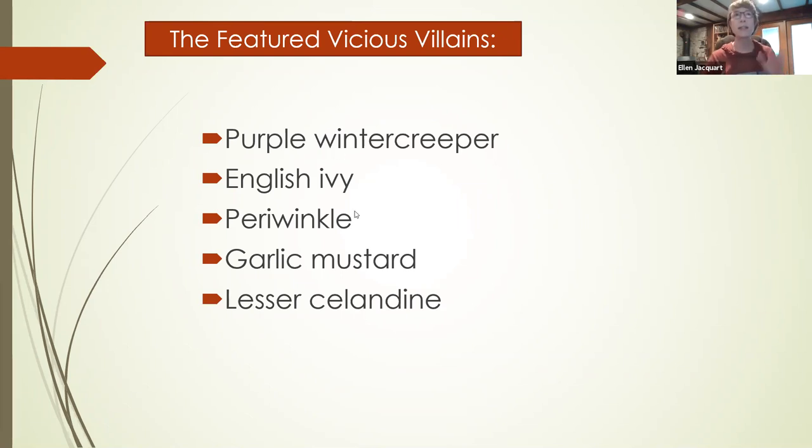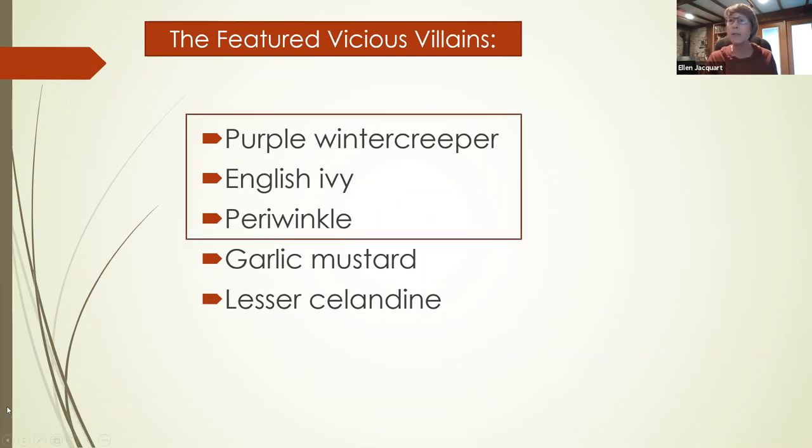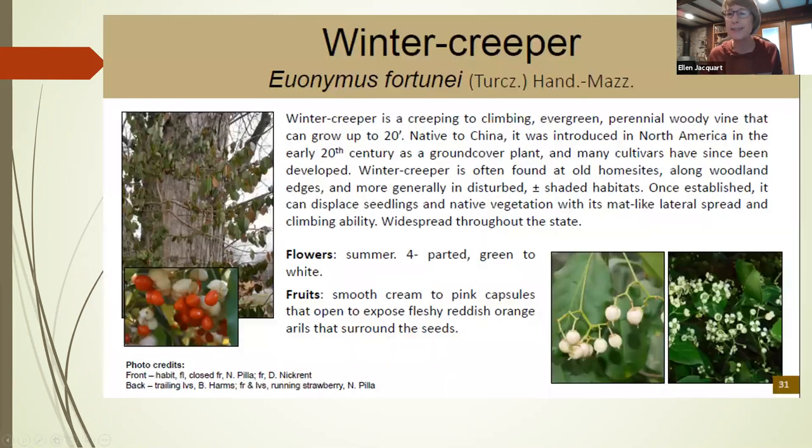Okay, so the five we're going to talk about: purple wintercreeper, English ivy, periwinkle, garlic mustard, lesser celandine. All of them are out there right now, even if they are covered by a little snow. These three we're going to talk about together because the control methods for those three are very similar, and it just makes sense to group them. So let's go ahead. Let's start with wintercreeper.